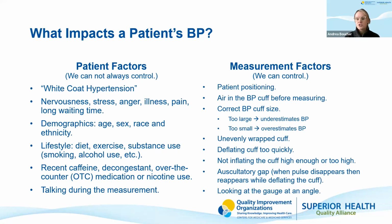So lifestyle modifications are usually that first line of defense. Once a person is diagnosed with hypertension, it's usually recommended to make changes to diet and exercise. So obviously, if a person were to have poor diet and exercise habits, that could impact their blood pressure. If they are using any substances, such as smoking or alcohol, that can also impact their blood pressure. Also, any caffeine intake, if they're taking a decongestant, if they are sick, any over-the-counter medications and nicotine use can also impact their blood pressure. And then if they are talking while the blood pressure measurement is being taken, that could cause their blood pressure to be elevated.